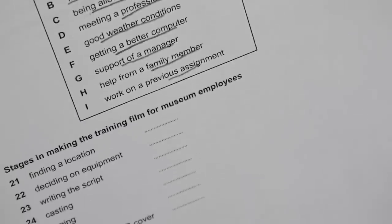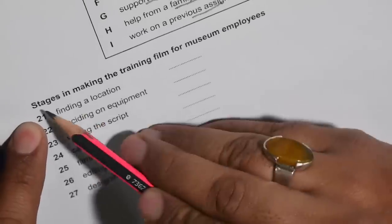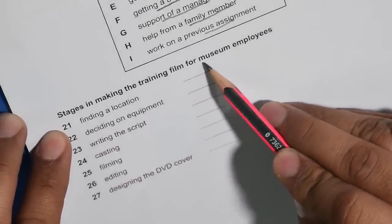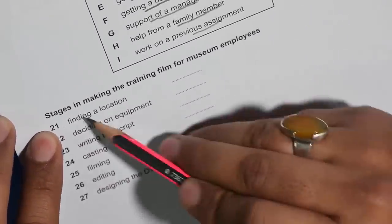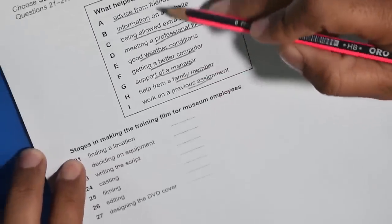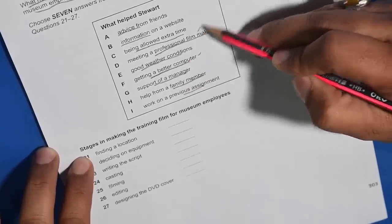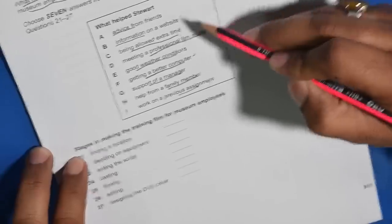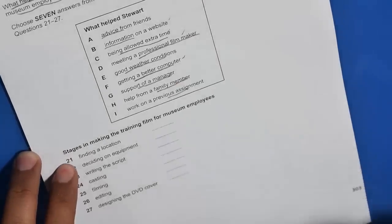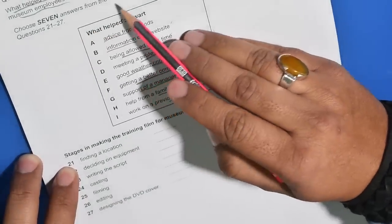Now the most important thing is you need to just start from here because the audio will follow this pattern. Stages in making the training film for museum employees. Finding location. Now audio is here, finding location, and you are moving, right? And then you start with computer, weather, professional filmmaker, allowed extra time and all that. And again, I would say one more thing, because there are 7, choose 7 answers from the box.